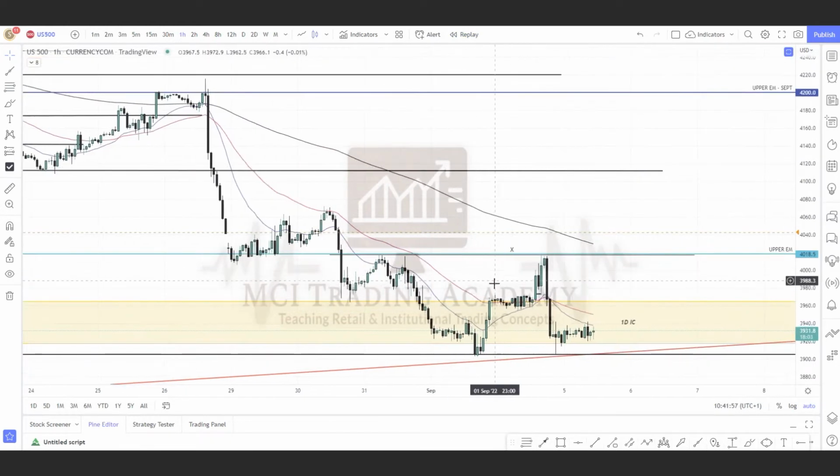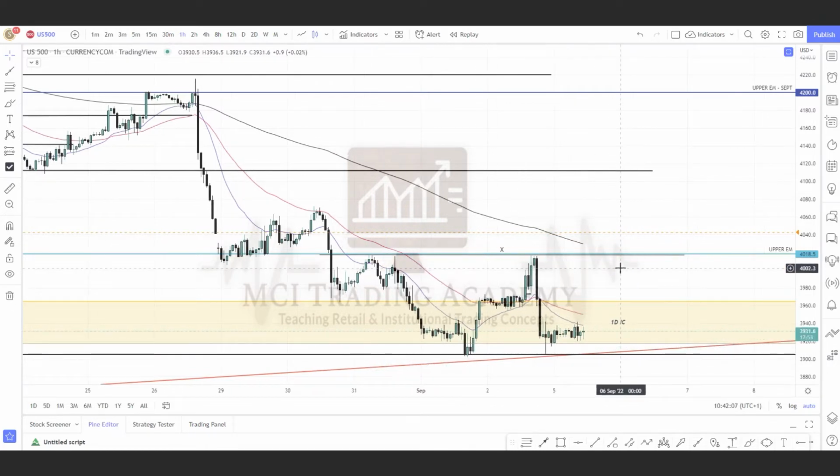Clearing the liquidity above, and you can see clearing this liquidity as well, and after that we clear this liquidity here and we're back onto this IC here. So at this point, those were the only trades to take on Friday. If you did, well done to you.